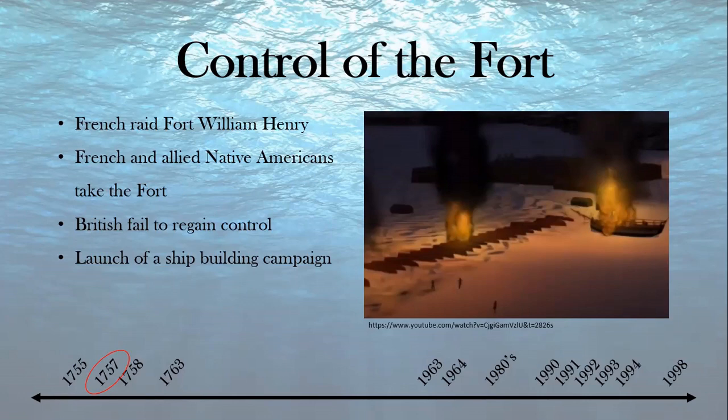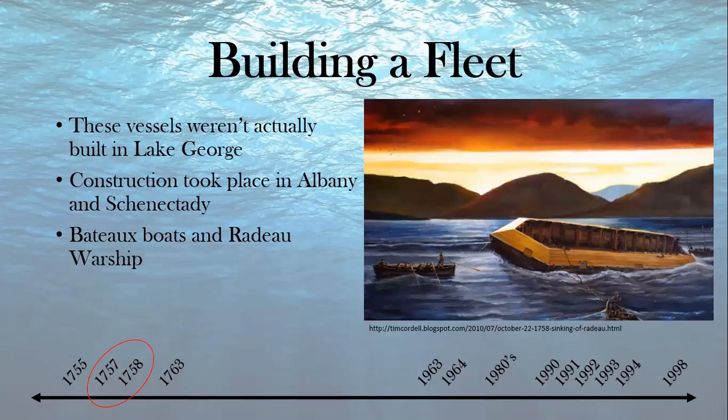So after this losing streak, the British decide that the next step is to construct a fleet of vessels to use to defeat the French. They begin to construct a fleet of new vessels so they can traverse the waterways and plot their next move. These ships weren't actually built in Lake George. They were constructed further south in Schenectady and Albany, and then transported up here on wagons for use.